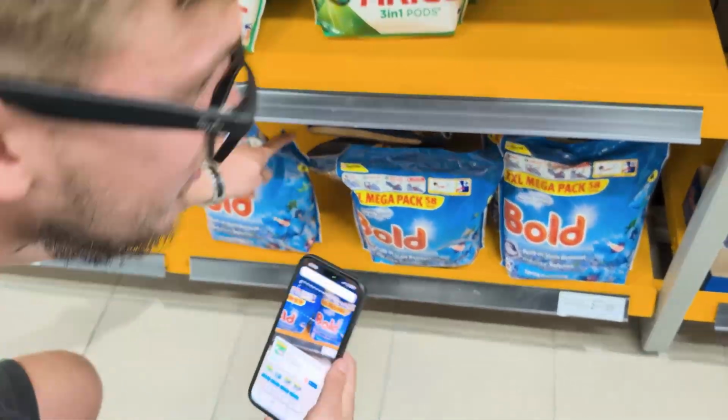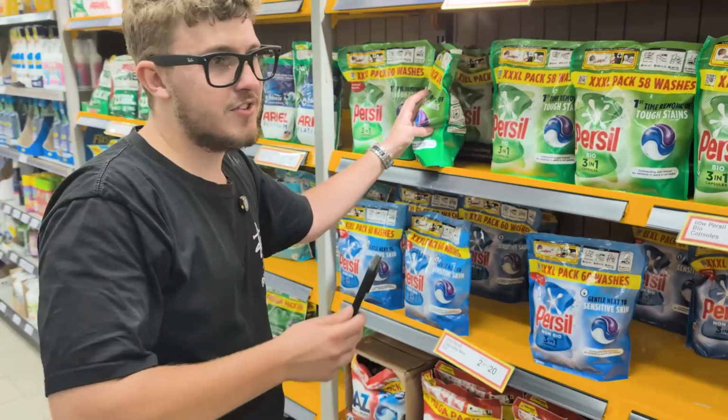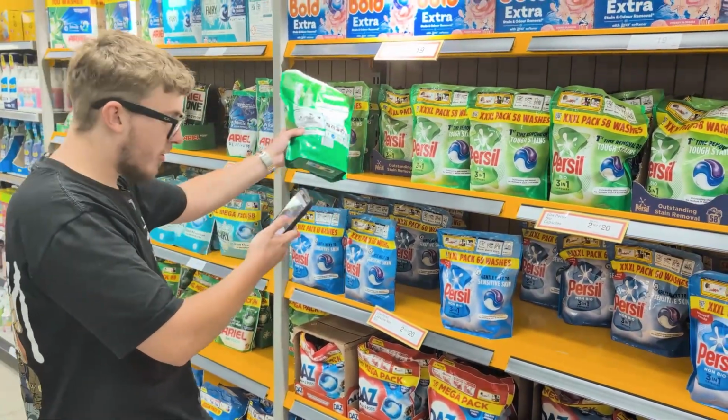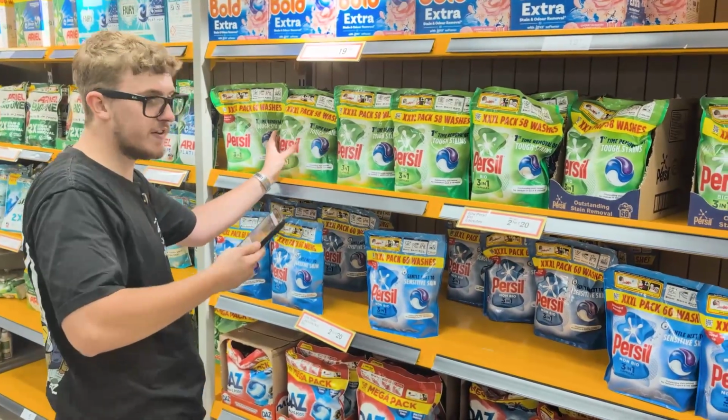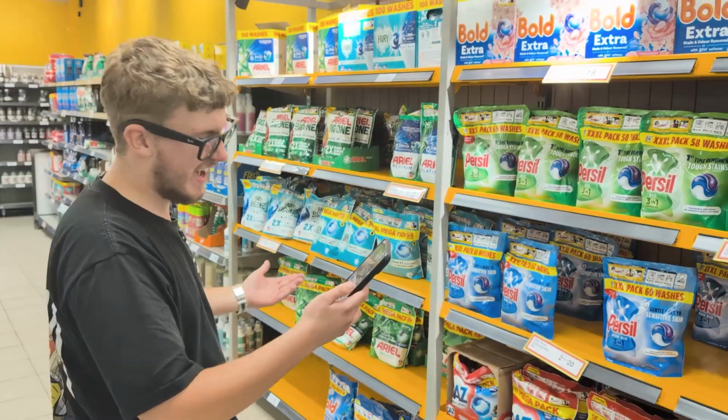There we go, no results. If you're ever scanning stuff and it doesn't come up straight away, just skip over it. There's not much point trying to find a listing for it or anything like that. You just want to be moving quick because there's a lot of products in this store to be scanning and we don't want to be here all day.